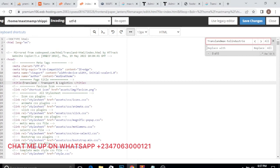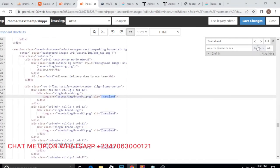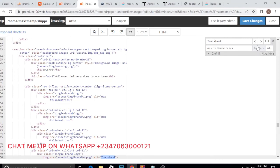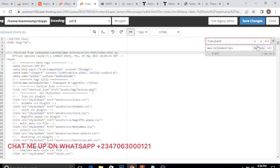Sorry for that. Wherever we see Trustland, we want to replace it with Maxtel Industries, right? So just quickly click on replace. Imagine when you have thousands of lines of code, just use this feature to replace it immediately. It's all about smart work. Utilize your time so you can use that to make more money. So we have changed that.